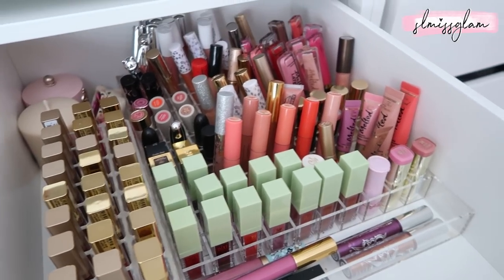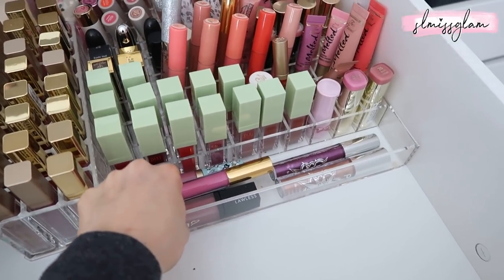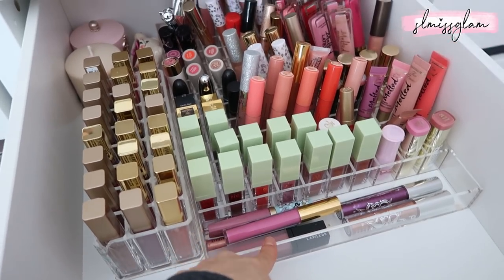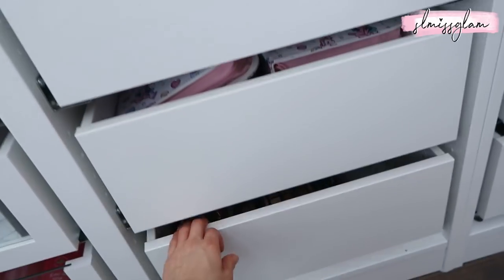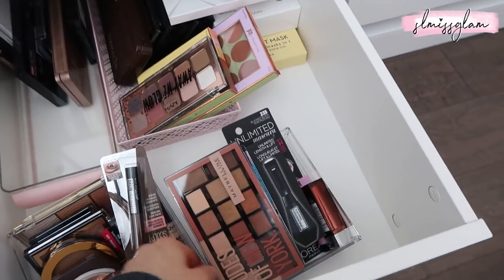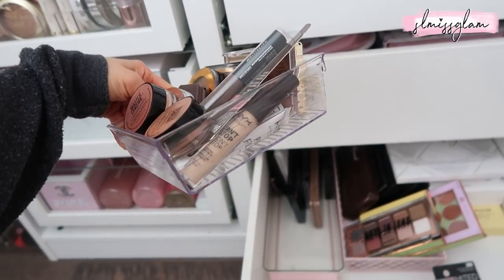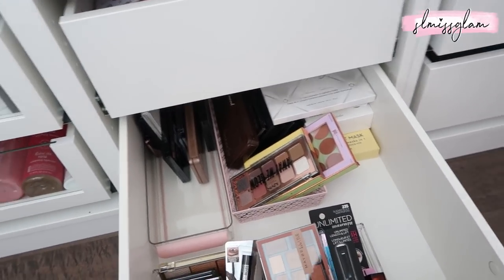And then right in here, I have all of my lippies, and I am definitely going to be getting rid of a lot of my organizers. These won't fit into the built-in makeup vanity that we did in the new house. So I'm thinking of just sticking with, where is it? A lot of these organizers, the ones that you can pick up from the dollar store, and they work really nice. I find that they're a nice size. So I'll probably just get those.